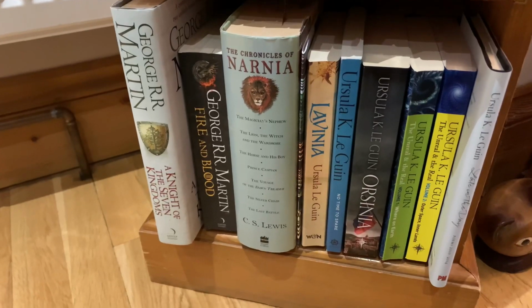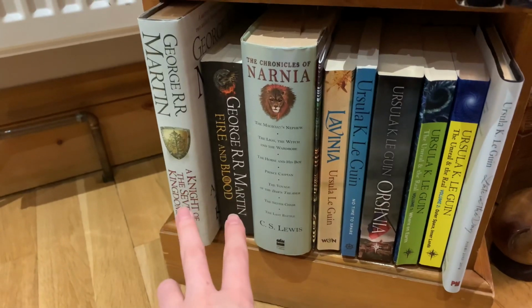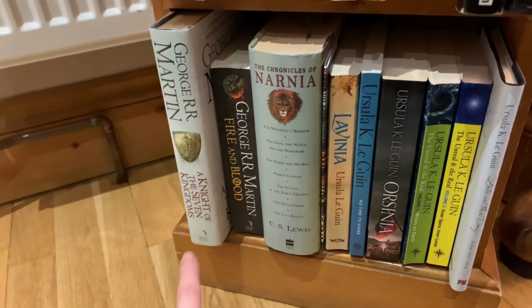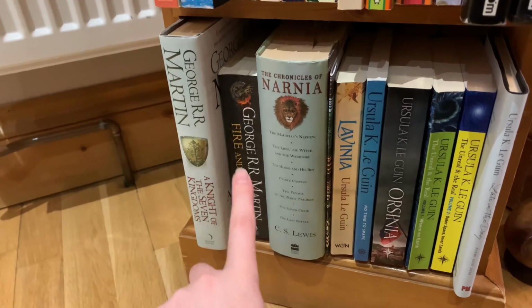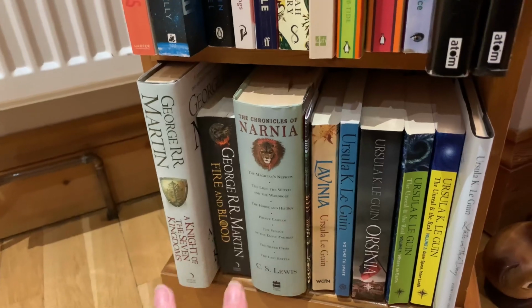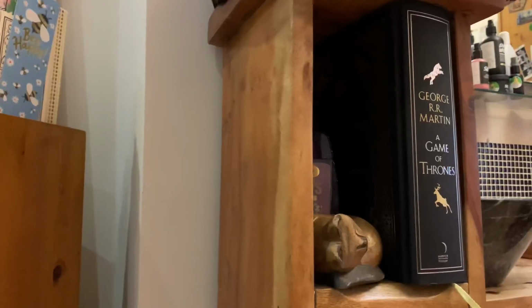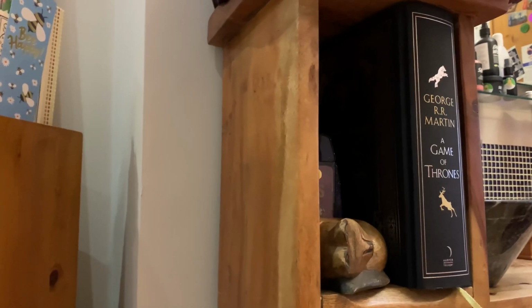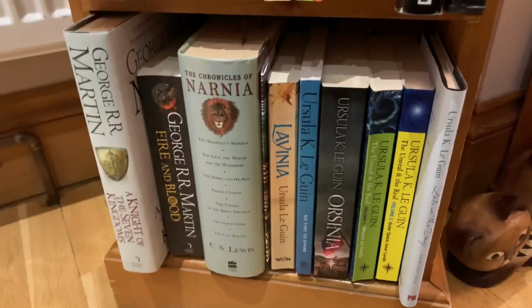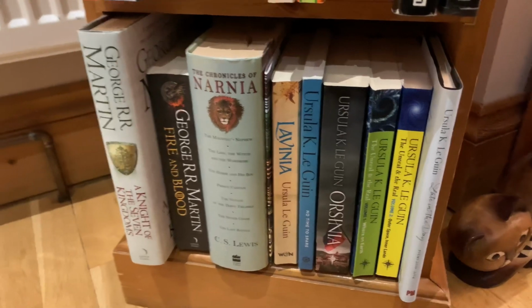And then these were the books that were in front. Obviously I've got my 2 other George R.R. Martin books here. So I've got A Knight of the Seven Kingdoms, which I recently got from the charity shop, and then Fire and Blood, which was on sale I think on Waterstones, can't remember. And then also just up here, that is my beautiful illustrated edition of The Game of Thrones. So that's up there. It's got its own little place. Holly bought that for me, which is just the most beautiful present ever.